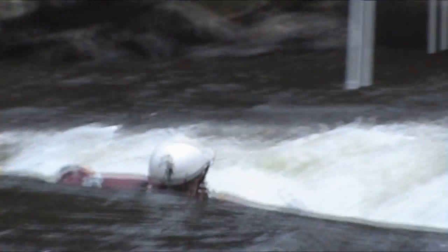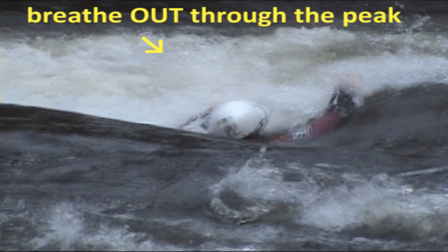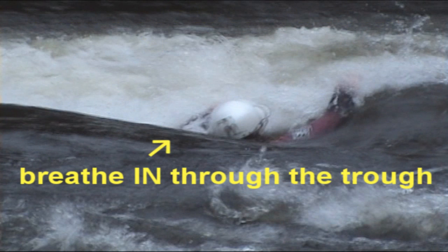When swimming through waves, it is a good idea to breathe out as you're going through the peak of the wave and in through the troughs. This will ensure you get your lungs full of fresh air.